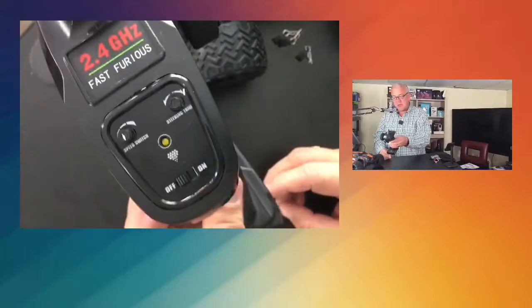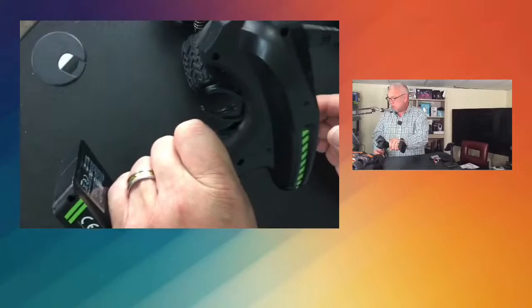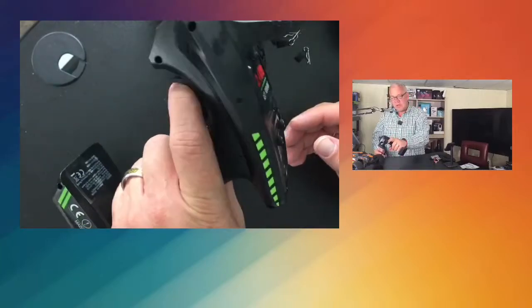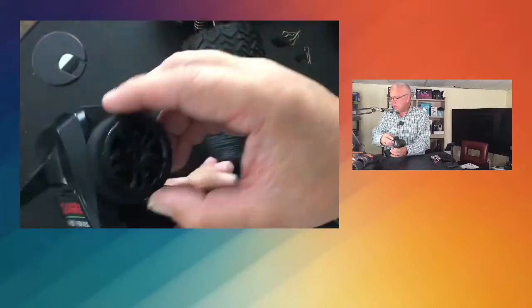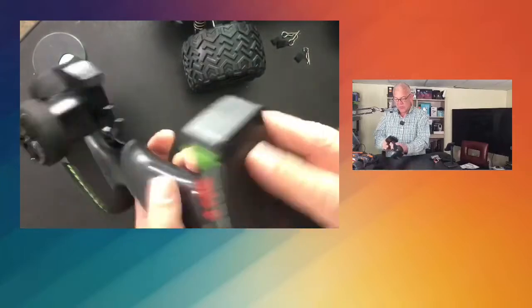Now, here is your Fast and Furious controller. It fits really nice and it's got a nice grip to it. Slide your finger in the trigger there, forward and reverse. And here on the side is where you would turn your vehicle left and right. It takes 3 AA batteries that are sold separately.